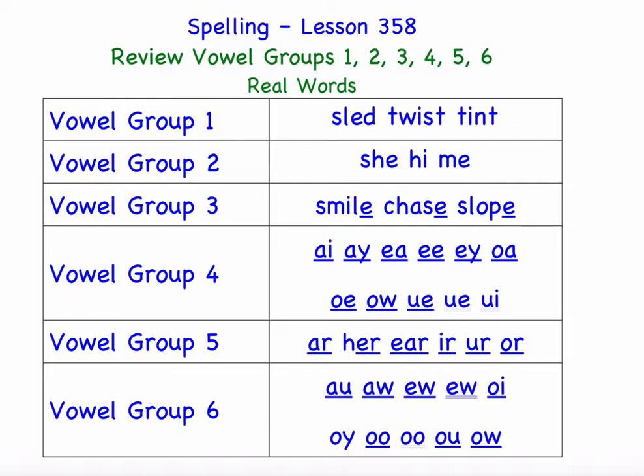Vowel group 5, a vowel followed by the letter R joined together and form a team, and represent a special sound. Finally, vowel group 6, two vowels come together, form a team. However, unlike vowel group 4, in vowel group 6, the first vowel does not represent its long sound. And if you need to refresh your memory for any of these vowel groups, then I would suggest you go back to previous lessons to review the information presented.